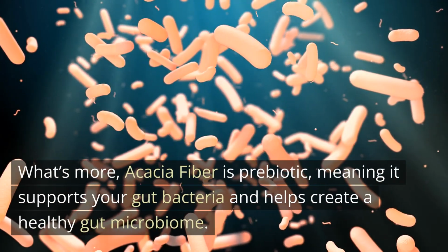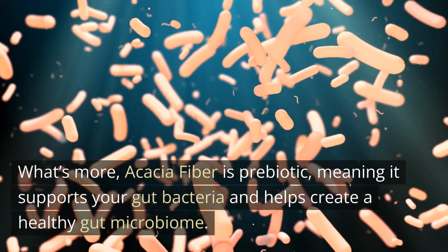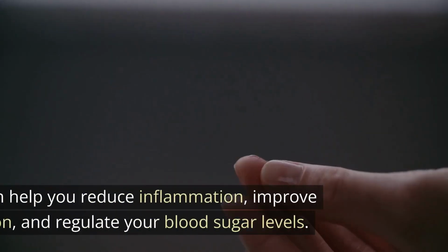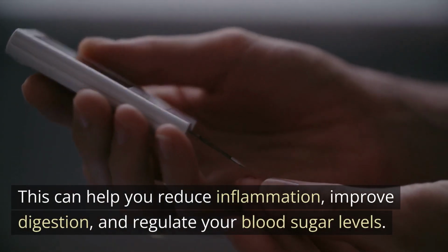What's more, Acacia Fiber is prebiotic, meaning it supports your gut bacteria and helps create a healthy gut microbiome. This can help you reduce inflammation, improve digestion, and regulate your blood sugar levels.